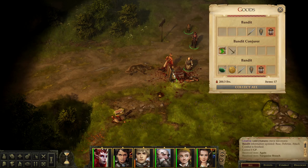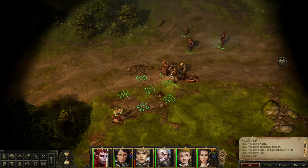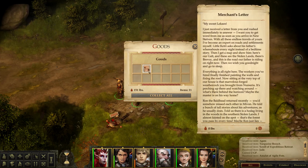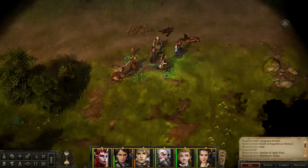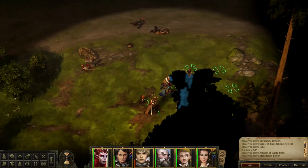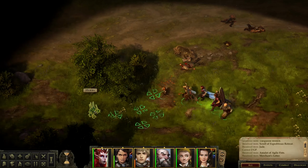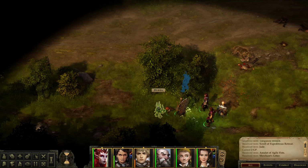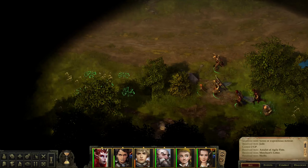Have here? Reasonable lootables. What do we have in here? A merchant's letter. We're gonna have to investigate that in more detail later. That seems like a lot of text to read, and just reading on camera isn't exactly the most exciting thing.